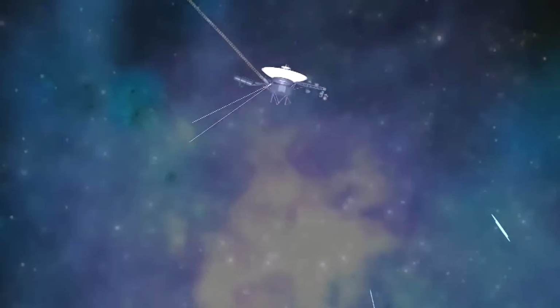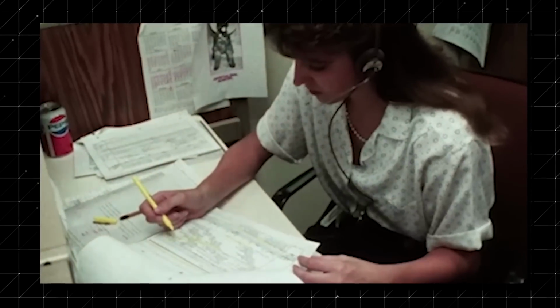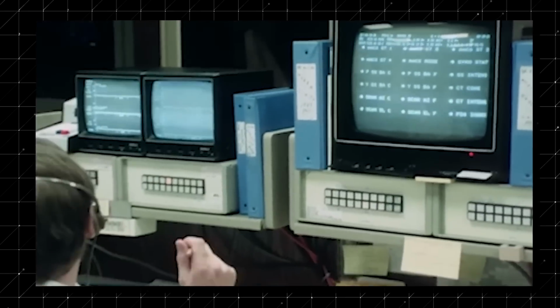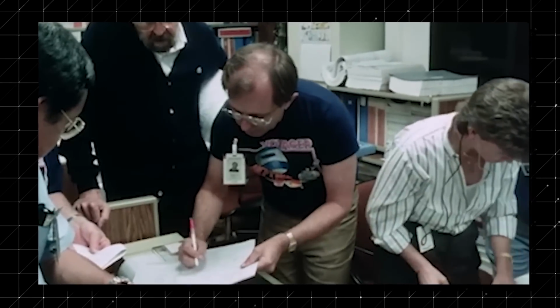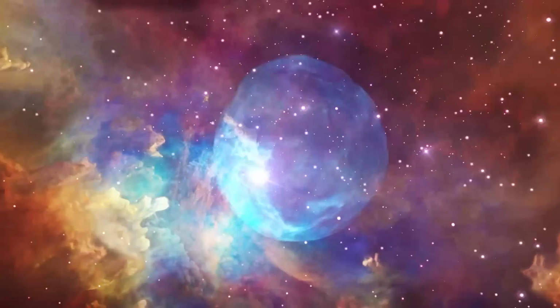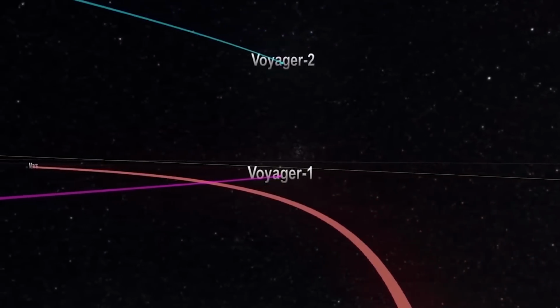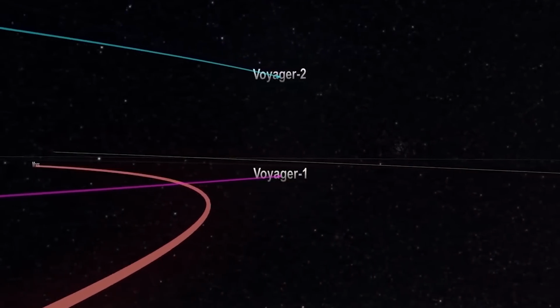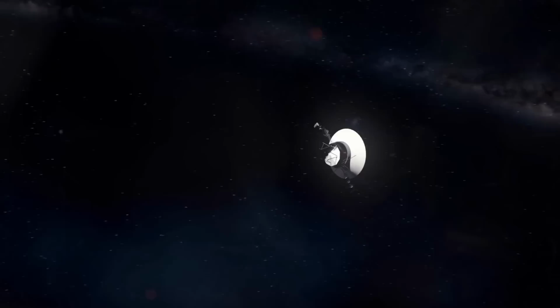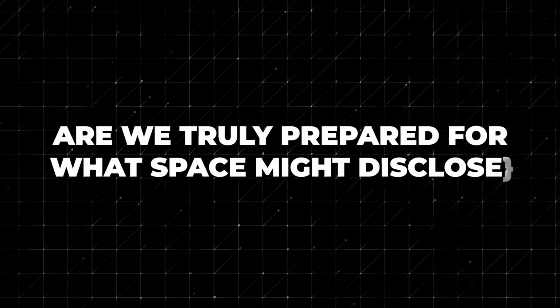These findings make us rethink our space exploration strategies and what it means to venture into the unknown. What does the future hold for space exploration? As scientists and engineers closely monitor the data from Voyager 1, they do so with a blend of curiosity and caution. Space, as we've always known, is full of surprises, some thrilling, others less so. As Voyager 1 and its fellow spacecraft venture further into the unknown, a pressing question lingers. Are we truly prepared for what space might disclose?